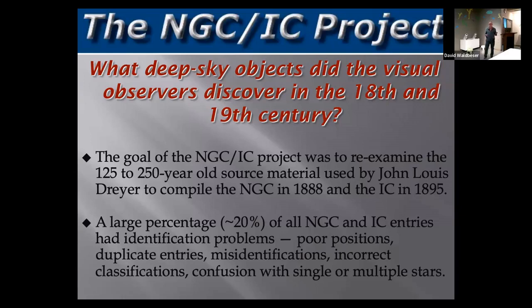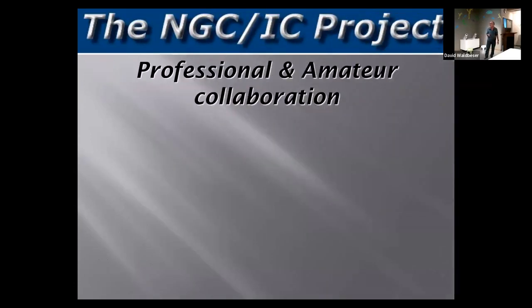Or they were duplicates. Two different astronomers had observed the same object and assumed they were different, but that wasn't the case. All kinds of things from, in some cases, even the object, the position was okay, but the astronomer thought it was a nebula of some kind, or that's what they called anything that was nebulous, but typically it's a galaxy. It turns out that maybe the seeing was just poor, and it was actually a single or a double star. There's quite a few cases like that.